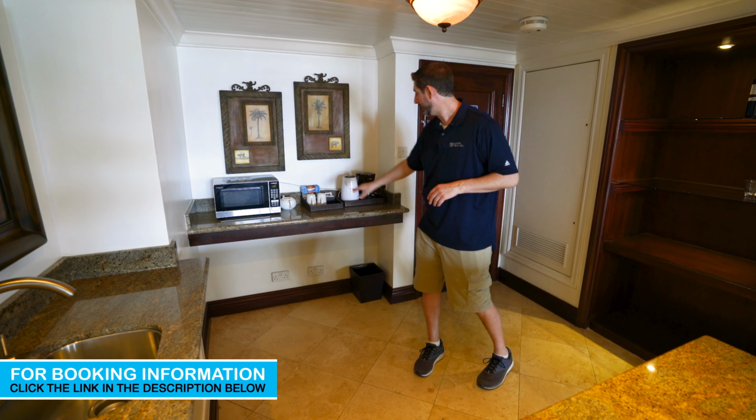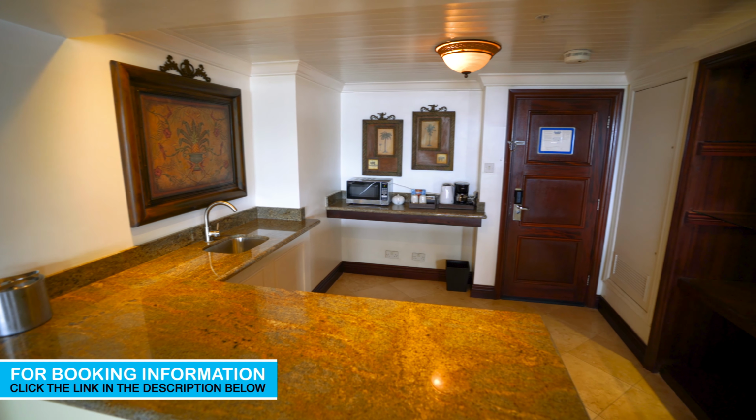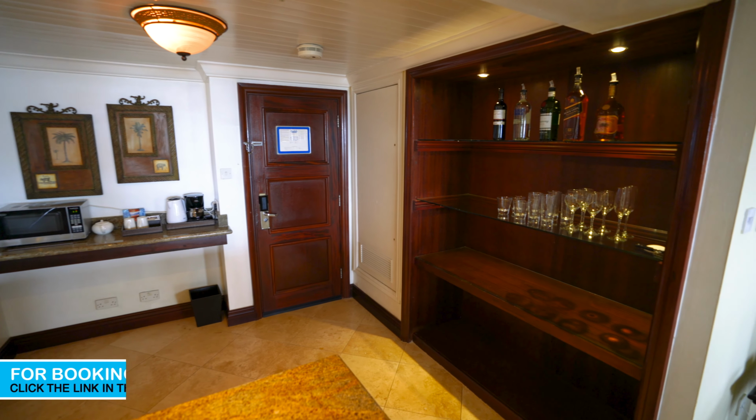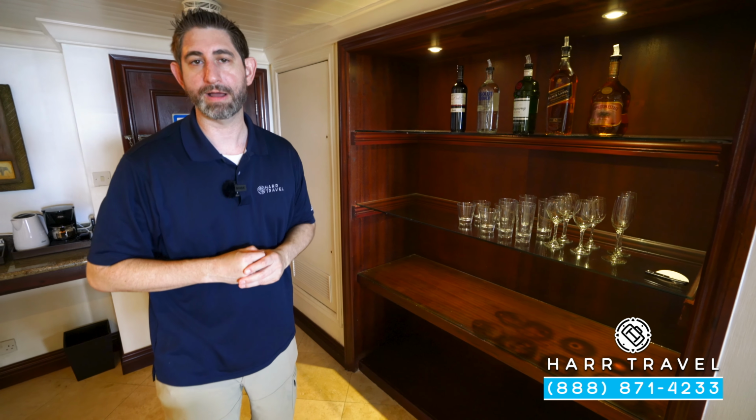Behind you have a small microwave, coffee and tea kettle, but of course you can have your butler have coffee delivered at a specific time if that's something you're interested in. Another one of those butler level amenities are the full-size liquor bottles. So these are greatly upgraded and for your use throughout your stay.